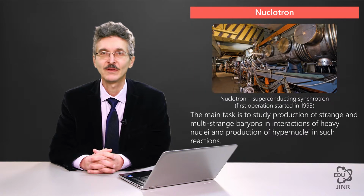The main purpose of the experiment is to enable research on the production of strange and multi-strange baryons when interacting with heavy atoms, and the production of superatoms in such reactions. Research is planned to be conducted on the interaction between quarks at a very short distance.